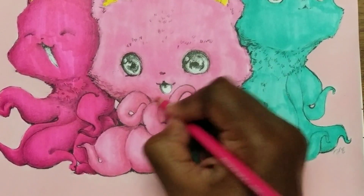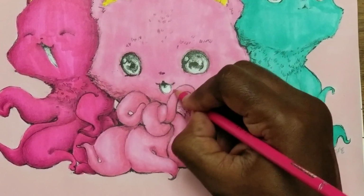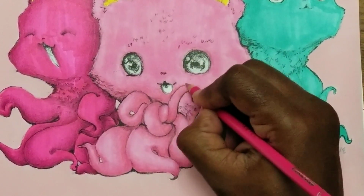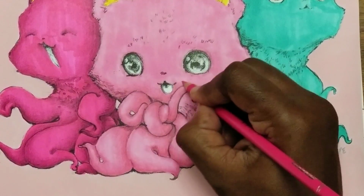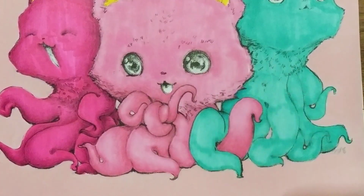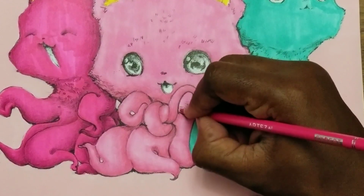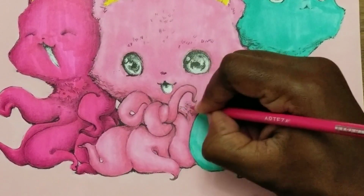Is anyone going to get the new Johanna Basford book, World of Flowers? I know there are some people in my Facebook group who are like, no, they don't want to. A lot of them don't really like coloring flowers, so they're not interested.